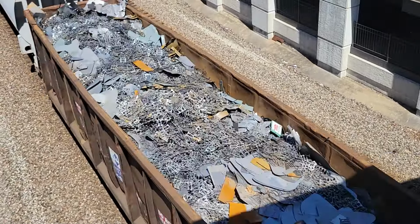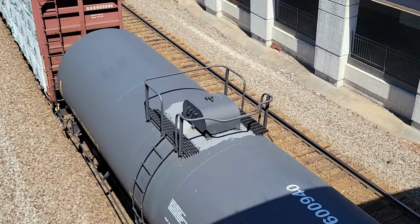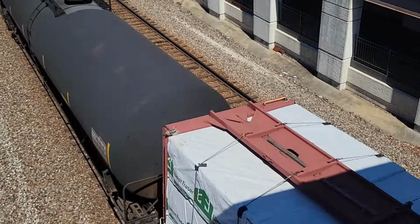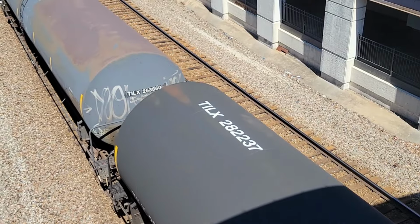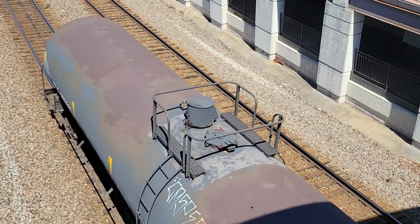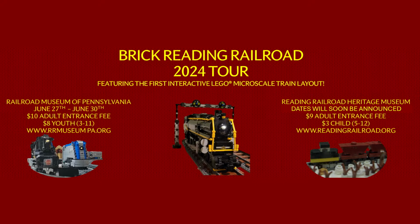So for National Train Day, I had to see some trains. Not just the Lego trains, which will be in an upcoming video after this one, of the major layout progress that is getting ready for the Railroad Museum of Pennsylvania and Reading Railroad Heritage Museum exhibits that the Brick Reading Railroad will be part of once again.